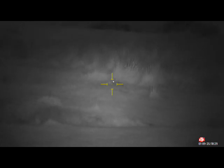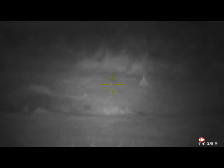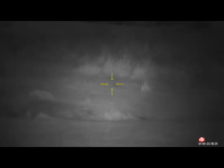Dead. Alright, that's 2 in a row, both spotted with the thermal. I've been here 5 minutes, maybe 10. Yeah, lovely.